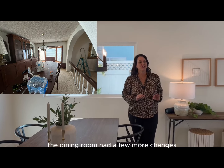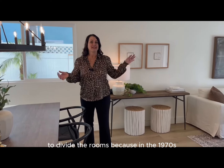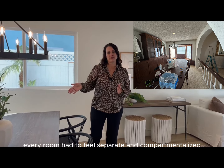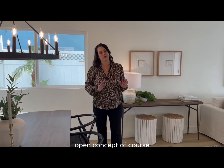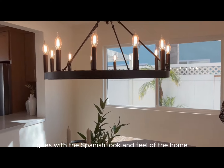The dining room had a few more changes. We had a handrail that went all the way through here to divide the rooms, because in the 1970s, when the architect created this home, that was in style. Every room had to feel separate and compartmentalized, but now people want the open flow, open concept. Of course, a gorgeous new chandelier that also goes with the Spanish look and feel of the home.